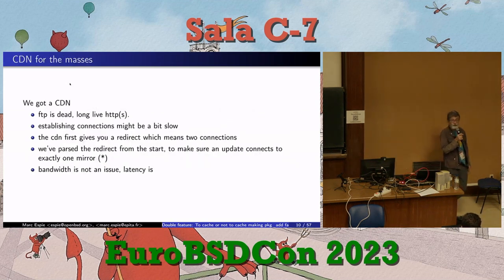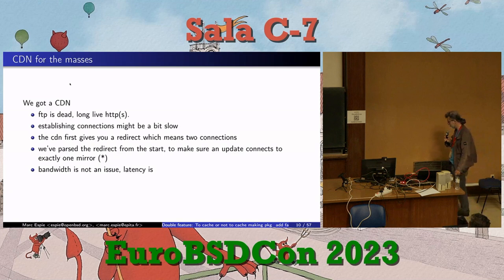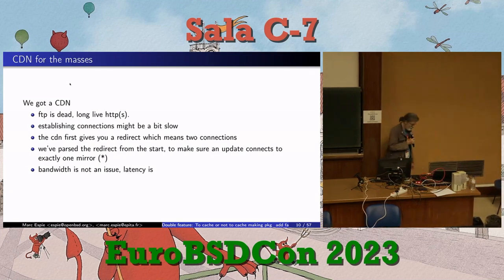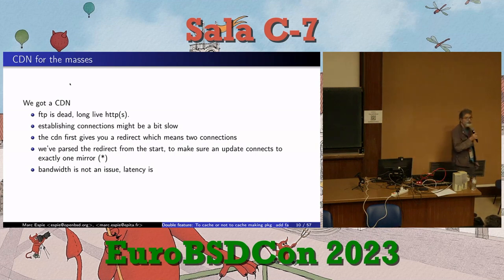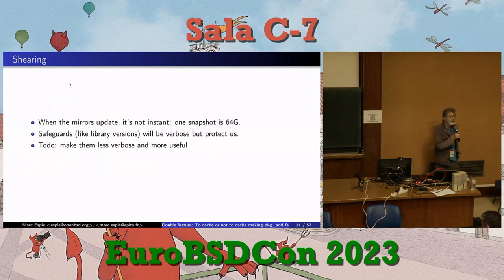Also, we got a CDN thanks to Jobs. So, yeah, we use HTTP and HTTPS. It can be a bit slower. The first connection is actually a redirect to the actual site. And PackageJet already looks at this and caches the connection to the actual site for sharing region. Notice there is a star there. The star is because of what's sharing.